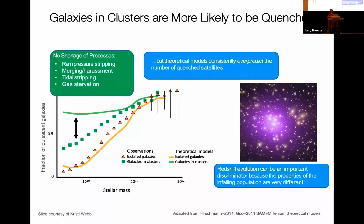However, it is very difficult for models of all kinds. They struggle. I'm showing one of the models by a green line. Models struggle to match the quenched fraction of cluster galaxies, of satellite galaxies, as indicated there by the black arrow. The models overproduce the number of quenched galaxies, and this is particularly a problem at lower stellar mass.